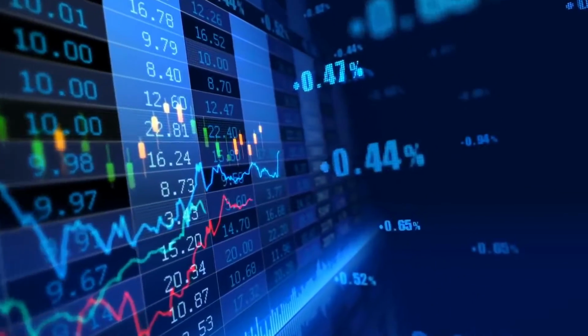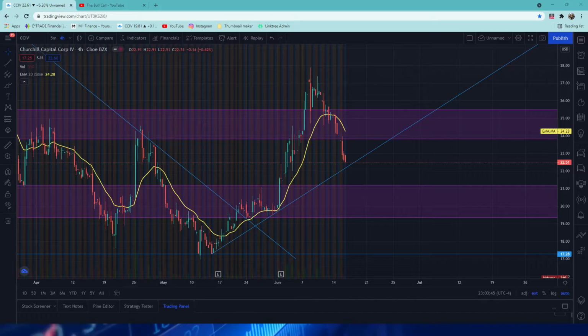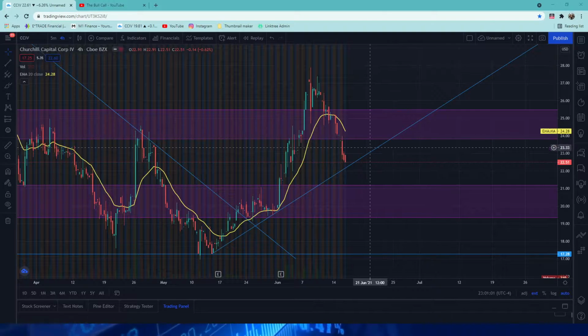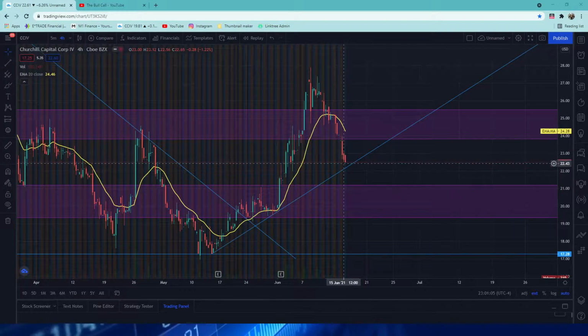So yeah, let's get right into the charts. Let's pull up TradingView as we always do, the 4-hour charts. We can see here CCIV, we are in a very crucial time, extremely crucial right now. So what we did is we obviously pumped, we started to create this nice line. We need to see a bounce here.